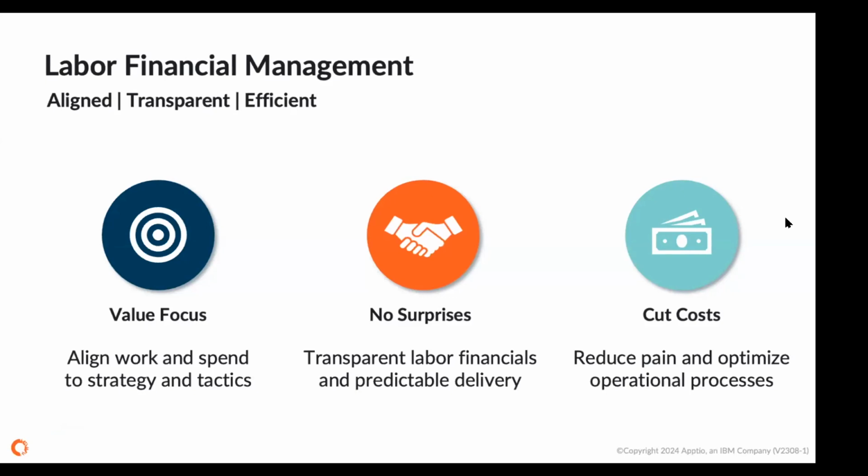When Apptio looks at these kinds of challenges, there are a couple of key things. One, it's that focus on value. We hear more and more: how do we understand what we are delivering? Are we on the right track in terms of those strategies? It's no surprises, or rather, limit the surprises. There's always going to be something that comes up, and maybe we want good surprises instead of negative surprises, and try to limit those.